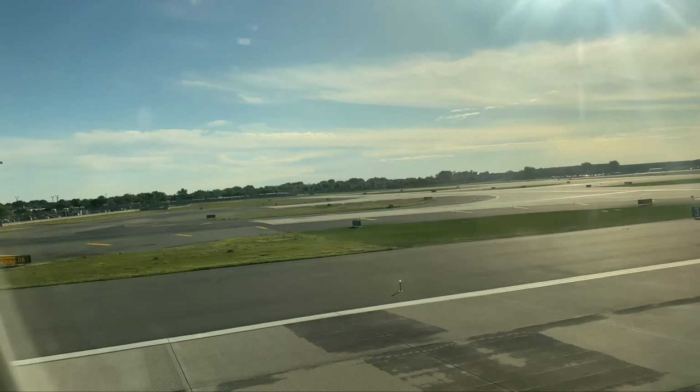Today I wanted to show you what you could expect from LATAM Airlines economy class on their 787-9 from São Paulo to JFK, flight 8180.